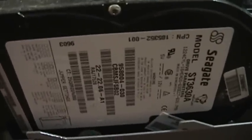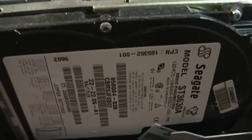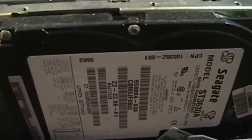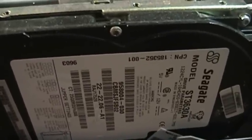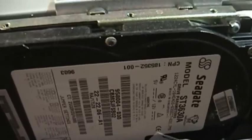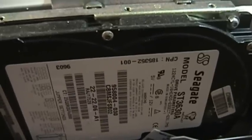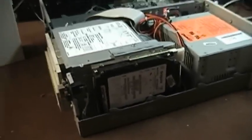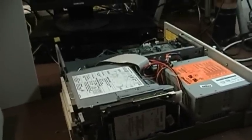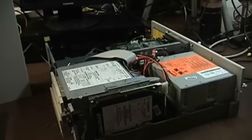Rounding out the components inside this system, we have a Seagate hard drive, ST3630A. Going to guess that's a 600 some odd megabyte hard drive, which would suggest that this machine has capability of handling drives over 528 megabytes in size. Definitely something that was a bit of a bugaboo back in the day. You could end up buying yourself a lovely 2.1 or 1 gigabyte hard drive, and suddenly you'd find out that it didn't work. And it took the system manufacturers and the BIOS coders a long time to finally get their heads together and decide that maybe they ought to quit imposing limitations on the size of hard drives, because those points were eventually going to be reached and they were going to cause trouble for people.